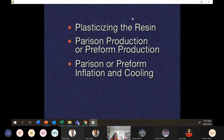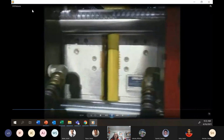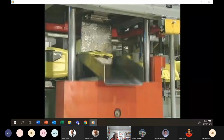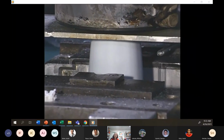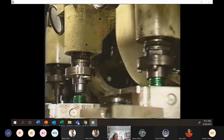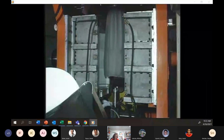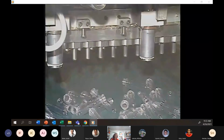Parison or preform inflation and cooling in the blow mold, and ejection from the blow mold. A fifth stage is necessary in extrusion blow molding for trimming and finishing the product. For the most part, blow molding processes all use the same blowing technique, whether it be through a blow pin, a needle, a stuffer, or core rod.